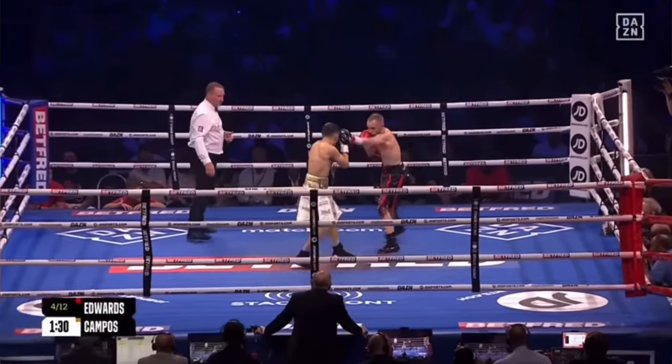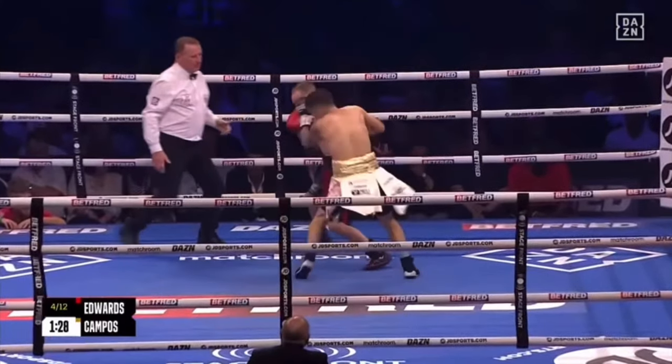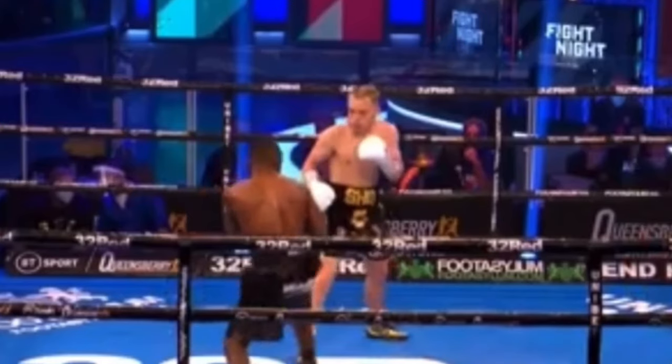Sonny, being more of a pure boxer than anything else, is a great counterpuncher that will be looking to take advantage of any mistakes Bam makes while trying to close distance.